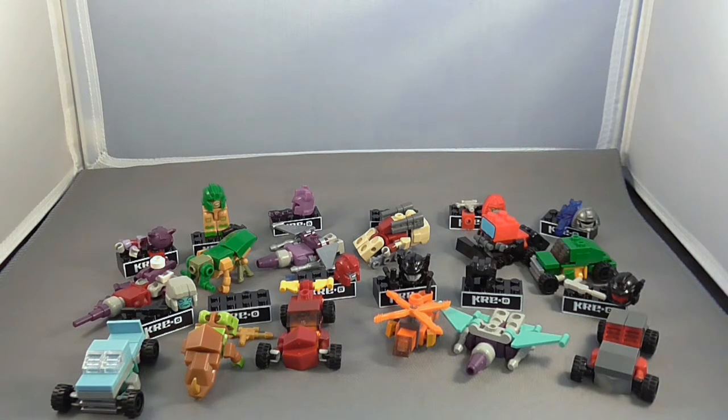But overall, the alt mode is there, so you can call it a Transformer and it changes its shape, but I think it's really clear that these are meant to be robots. These are meant to be shown in the robot mode. That's where the character lies. That's what all the pieces really are designed for. And these alt modes really seem like an afterthought. And to me, that's one of the reasons why I'm really disappointed in these overall.